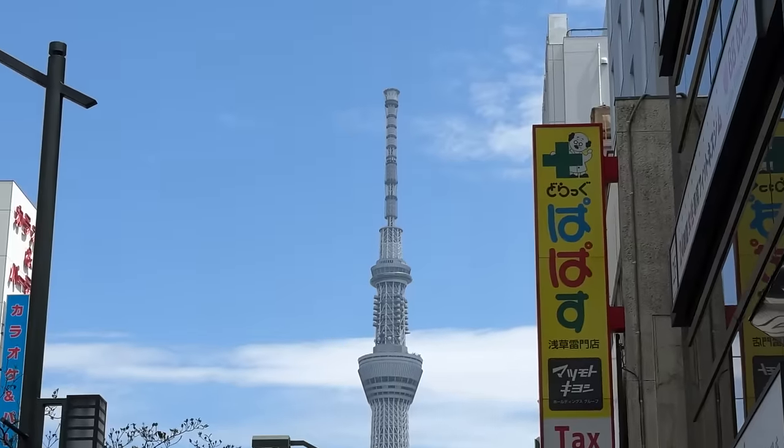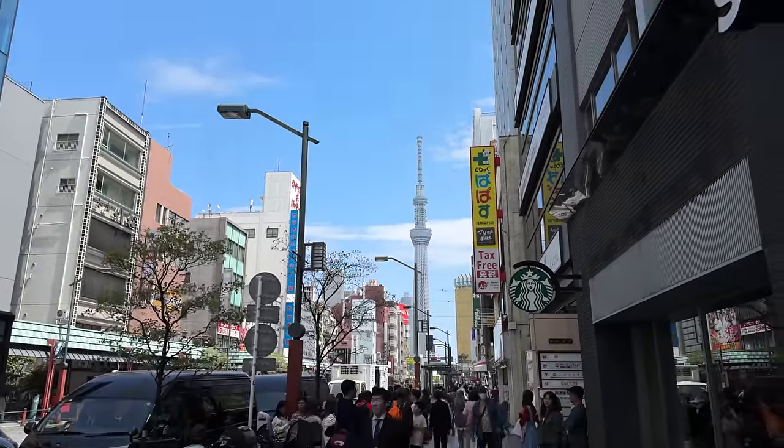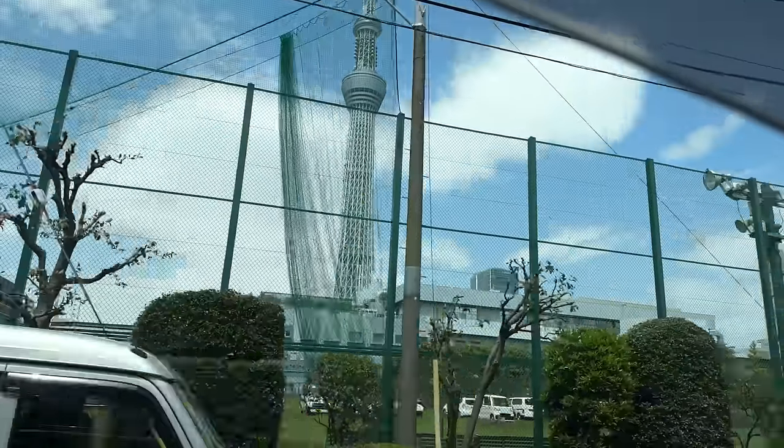The market is at the base of the Tokyo Skytree, which is actually the third largest tower in the world. Now we're heading to the other side of that neighborhood to actually check out a thrift store. Okay, so now we are at a place called Second Street Reuse Store. This is kind of Japan's equivalent to Goodwill. So we're going to go in and we're going to check out our first thrift store in Japan.